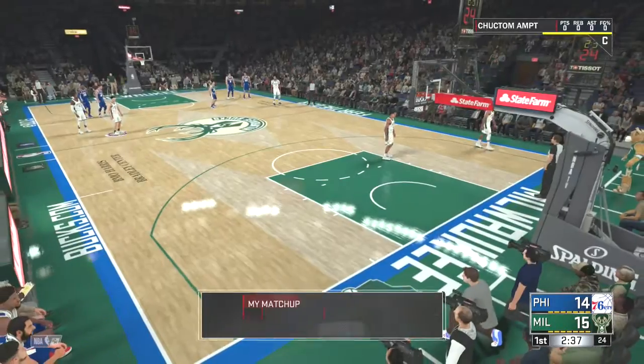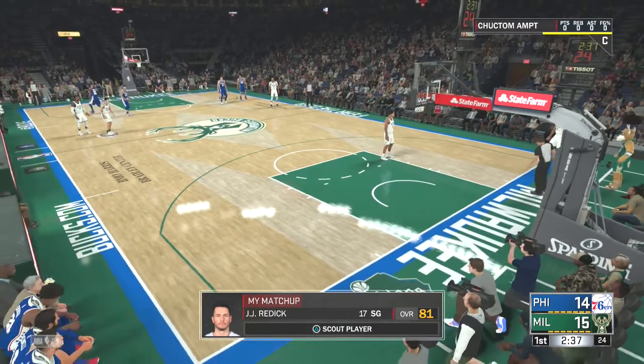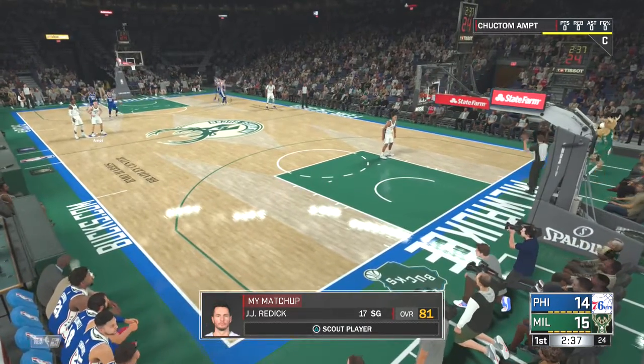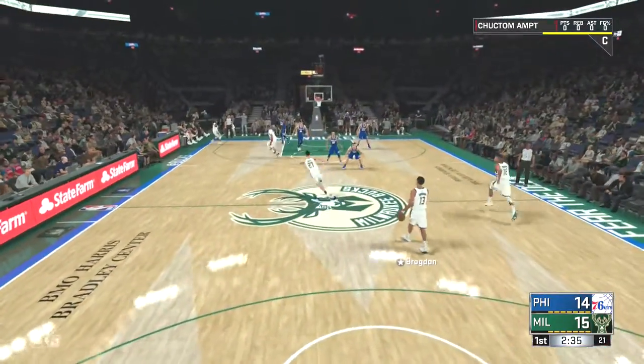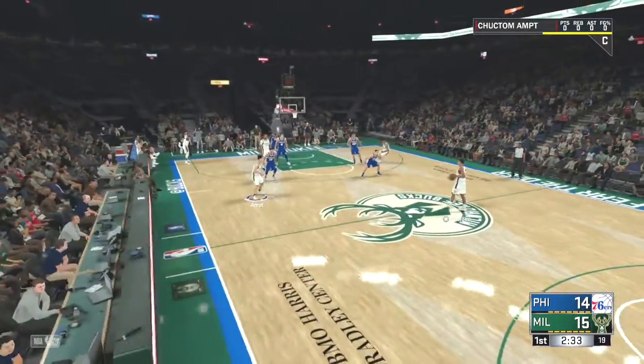But a group substitution here for Milwaukee. John Henson's checked in for Zeller. Muhammad comes in for Antetokounmpo. DJ is checked in for Chris Middleton. And Brogdon subbed in for Eric Bledsoe.